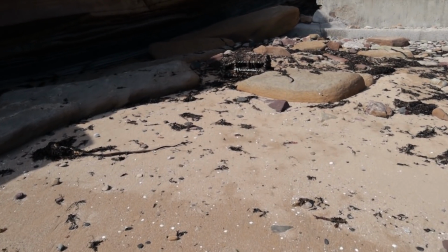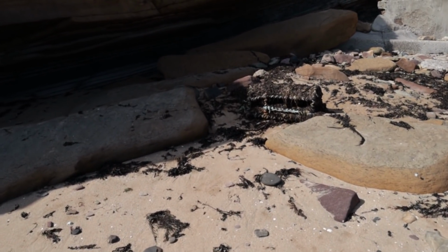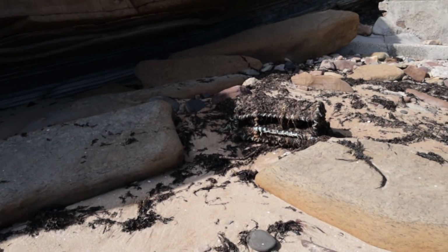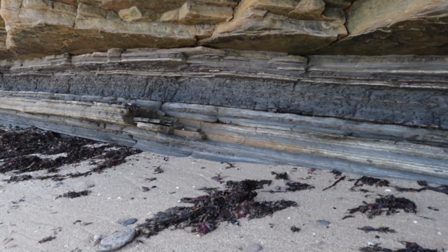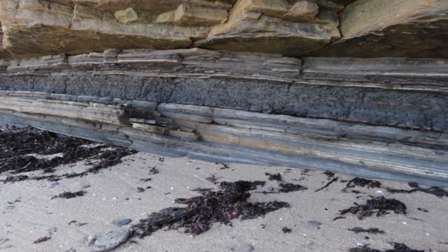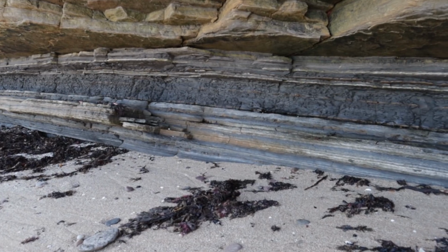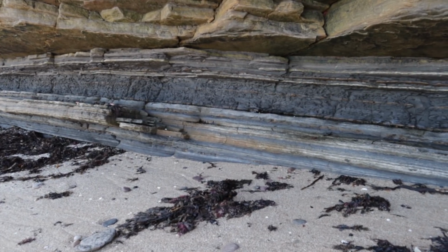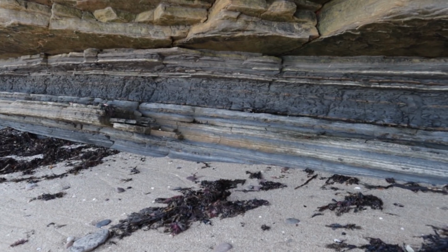Well, it seems that we can't actually find a part of this coast that doesn't have an abandoned lobster trap in it. I think you can probably see that amongst this terrifying overhang of rock that I'm just quite close to at the moment. You can see a seam of coal, and as we know, this part of the coast was famous for coal.